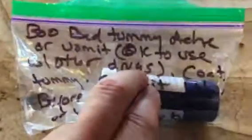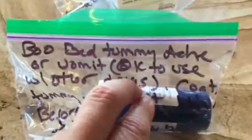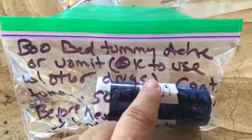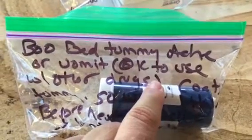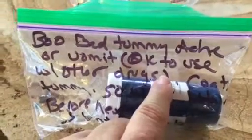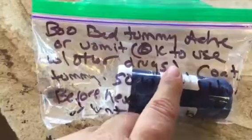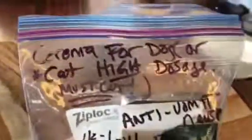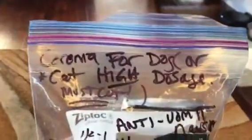So you can give him one of these, and just wait an hour before you give him anything else because he won't absorb anything else. Like if you give him a pill, it won't go through his system because it's coated. So an hour later, you can give him this. This is the wonder drug. It's called Cerenia. It's also good for cats in very small amounts. You have to cut it up. Instructions are there. But Cerenia saves my life.